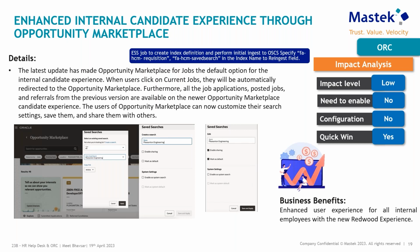So it is based on the Redwood design system that Oracle has released since I think a few months now, and going down the line, you would see more and more pages being redesigned into the Redwood design system. So I think this is a great feature. I personally have been using Opportunity Marketplace with a lot of my customers who have been early adopters, and the feedback from them has been excellent. So I would definitely recommend you guys to adopt this feature and start using it for your internal career site experience.